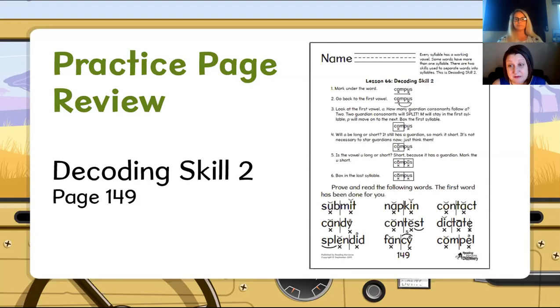And families, I want to remind you too that with each one of these practice pages, it's super important. We're not just practicing marking the words, but we're practicing reading. So spend some time, students, reading to your family members, reading to a fluent reader who can help you if you have any struggles.